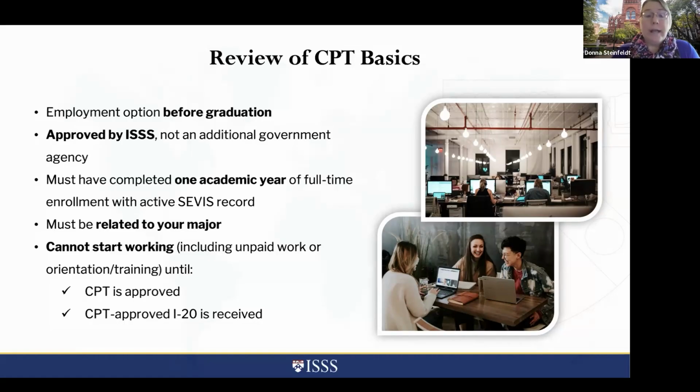You do have to have completed one academic year of full-time enrollment with an active CVIS record. There are some very limited exceptions to that, and that's basically where everyone in your program has an internship that is required as soon as you begin. And it's very limited. There's maybe 2 programs at Penn, so that's not going to apply to most people. It must be related to your major, and you cannot start work, and that includes unpaid work or orientation training, until we approve the CPT and give you that CPT I-20. So you're going to have the actual approval on the I-20 on page 2.